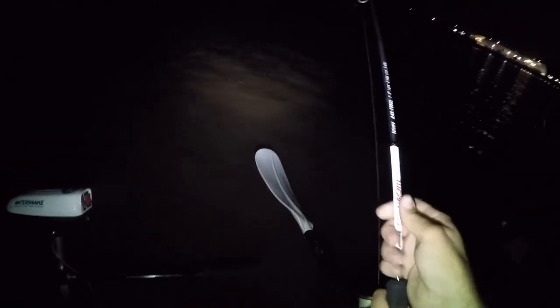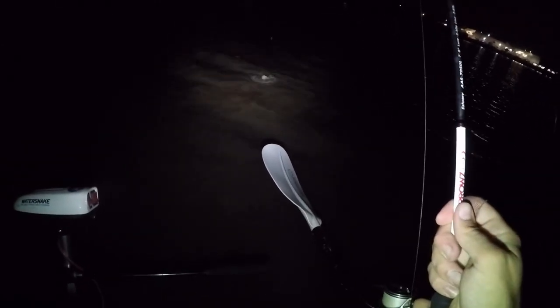Come around this way, Mr. Eel. I don't want to get too bad a tangle. Is it a bait size? Oh yeah, it is. That's a fine size eel. What the hell? Okay, well, it didn't fight like anything, but that's gonna work just fine for us, guys.